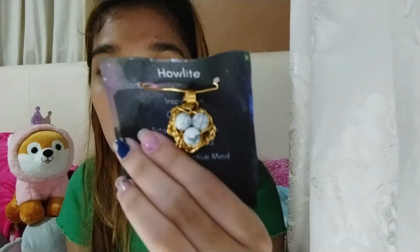Ang ganda ng stone, and ang liit niya. Yung nabili ko kasing isa, ang laki ng stone. Malaki yung nest. This is egg's nest na stones. Ang cute. This is for like 130 or 140 pesos. Try nyo i-check yung shop nila, Blizzard's Mystic Shop in Shopee. They also have a Facebook page. This is for me. Meron din silang Twitter and Instagram. So, Blizzard's Mystic Shop.